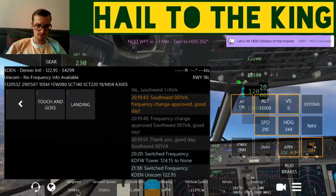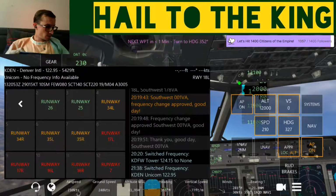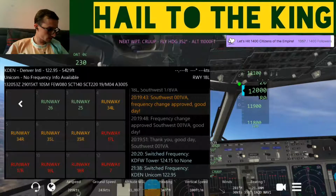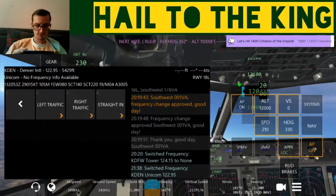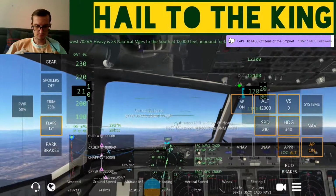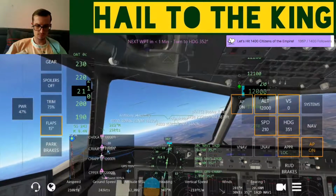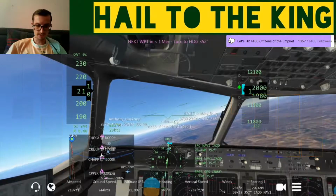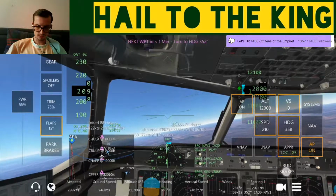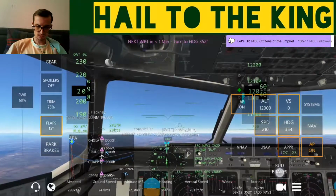Denver Unicom, announce inbound. Landing, runway. Just make sure I'm on the right runway, right? 35 left. Should be correct. Correct. 35 left. Straight in. Denver Unicom, Southwest 702 Victor Alpha Heavy is 23 nautical miles to the south at 12,000 feet, inbound for landing, will make a straight in ILS on runway 35 left. Wow, this aircraft is struggling. Denver Unicom, UPS 001 Victor Alpha is clear of all runways.